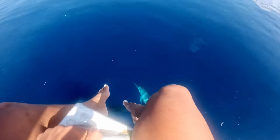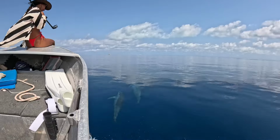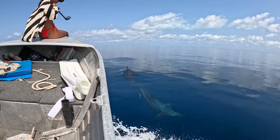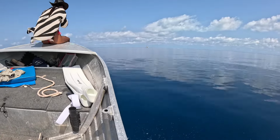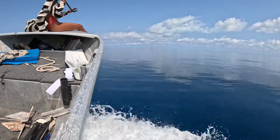I feel so blessed and grateful for this incredible life and unforgettable experience of having these dolphins right in front of me jumping. Moments like this leave me truly speechless. Thank you so much.